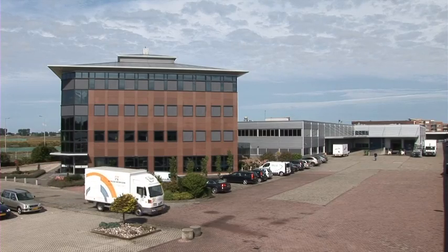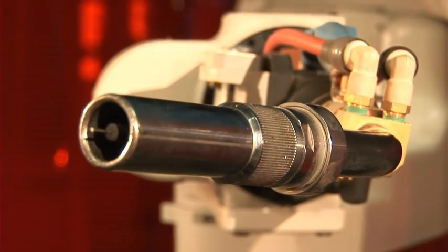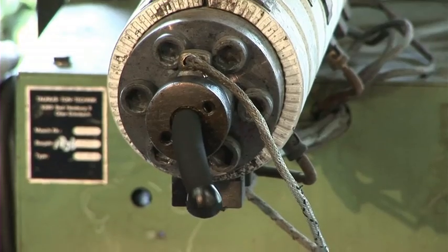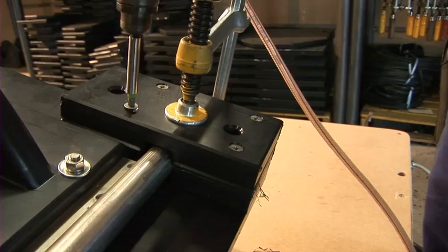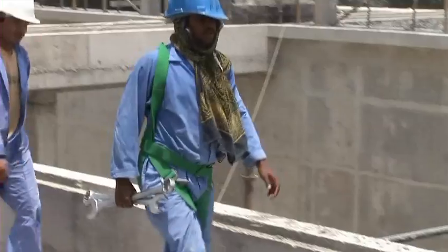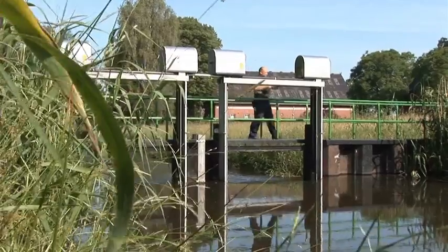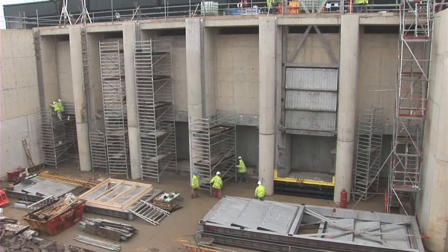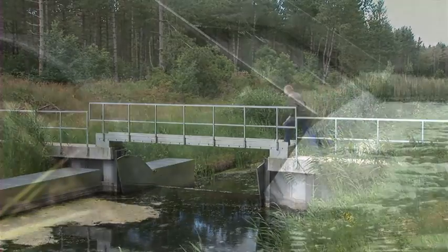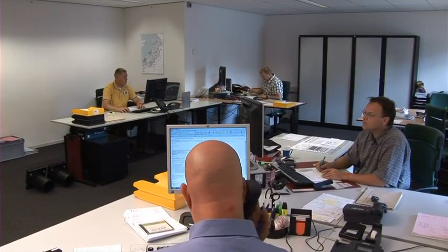KWT Group is a member of the Bersenhoek Group. Together, we have more than 50 years' experience of the world of water. KWT Group has completed a large number of stunning structures at home and abroad for many different clients.